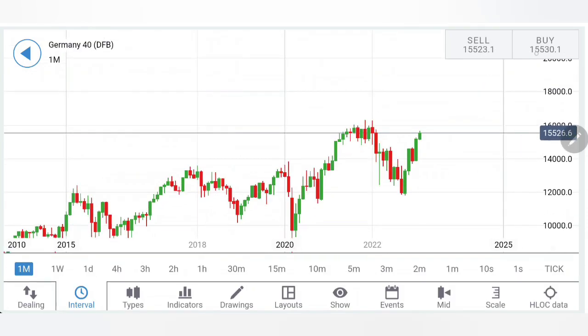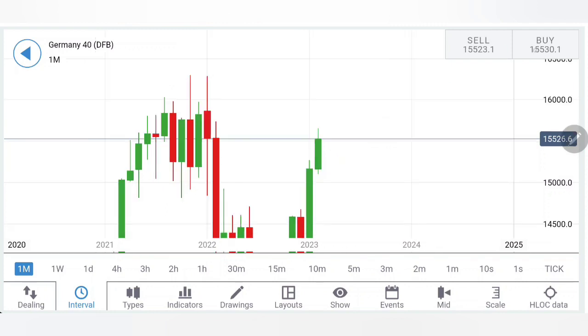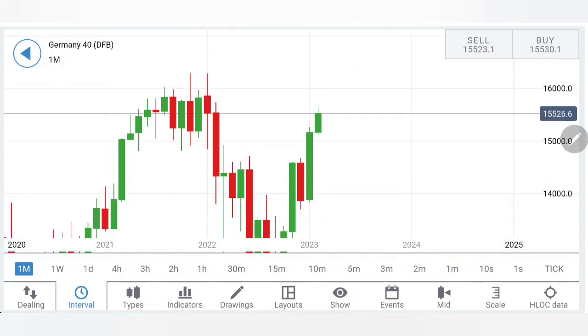Let's have a look at the monthly charts. Now see, on the monthly charts, throughout the month of February, Germany has traded in a very small narrow range so far between 15,100 and 15,650 levels. But if you look at the preceding candle, it was a sharp bullish one, almost 1,500 points, and now it has started at around 15,200 levels. So possibly even half the size means it can attempt to go past 16,000 levels.